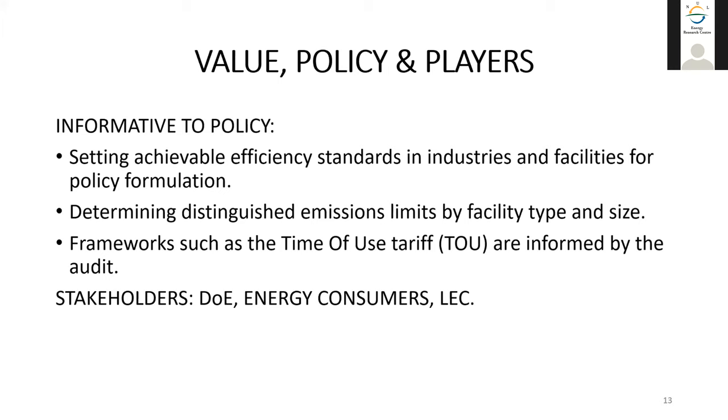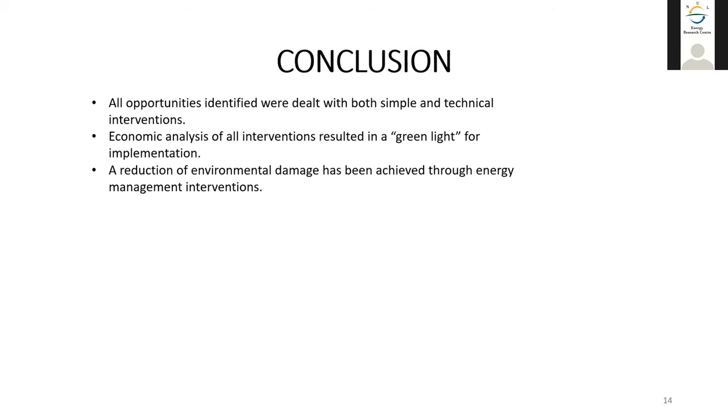So the stakeholders that may be interested in this study, or which may use it jointly, are DOEs, energy consumers, and LEC, and I think maybe others. So the conclusion is that the identified energy management opportunities are all viable, and we dealt with both simple and technical interventions.